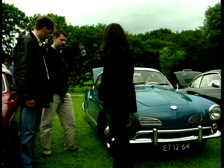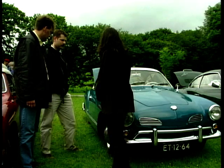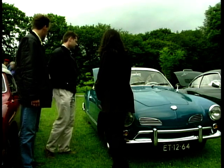And what about the interior? Tell us a bit about that, because it's quite special, isn't it? The way that you've restored it.